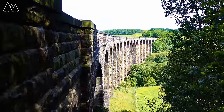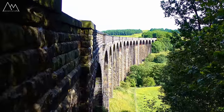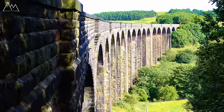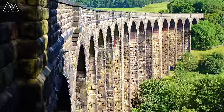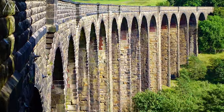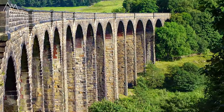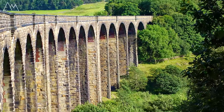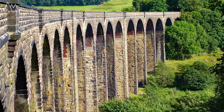So they reopened this viaduct in 2005. So you're now able to cycle and walk over it, which is fantastic. But let's have a little zoom in and have a little closer look. There you go, you can see all 17 arches. Apparently 50 feet between each arch across the viaduct there.